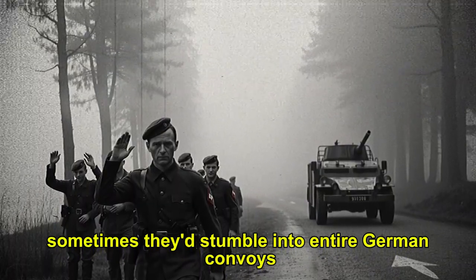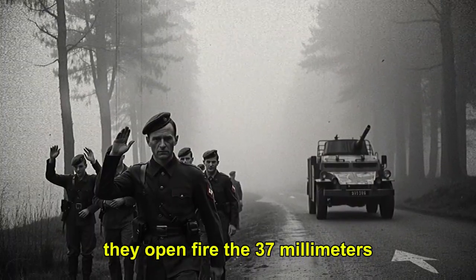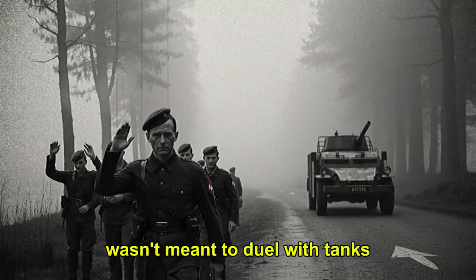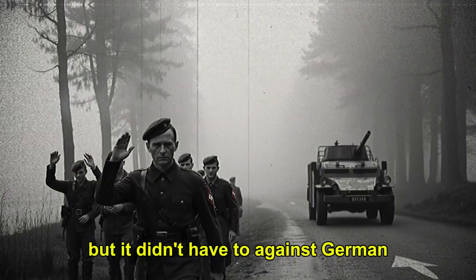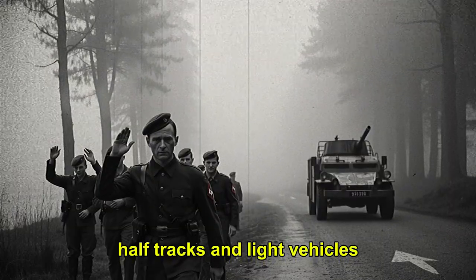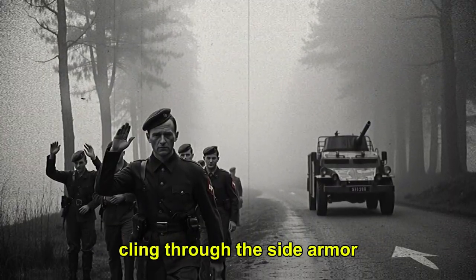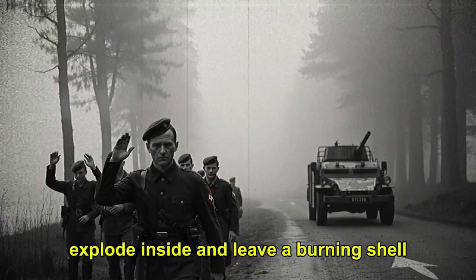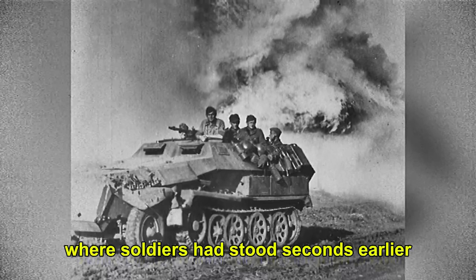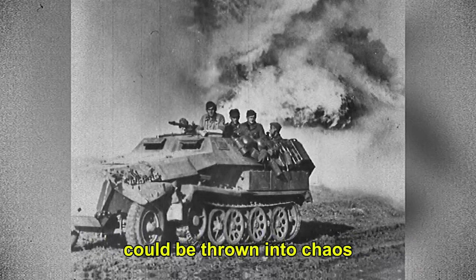Sometimes they'd stumble into entire German convoys, and instead of turning back, they'd open fire. The 37mm M6 cannon mounted on the Greyhound wasn't meant to duel with tanks, but it didn't have to. Against German half-tracks and light vehicles, it was lethal. The shells would punch clean through the side armor, explode inside, and leave a burning shell where soldiers had stood seconds earlier. One shot and a column of German transports could be thrown into chaos.